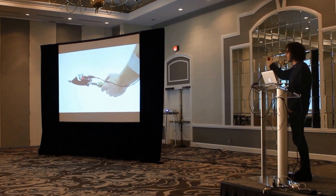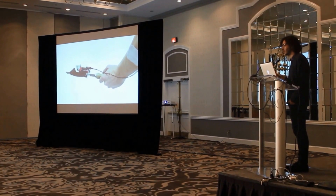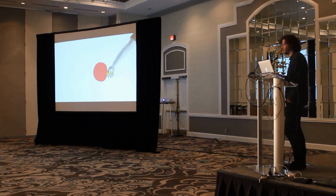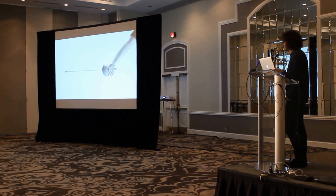Alright, and you can see here, it can be any prop. This is just a tool that I found in the workshop. I just attached a solenoid right there, and that now can stand in really easily for anything in the virtual world. It could be a baseball bat, it could be a ping pong paddle. It's just software changes at this point, right? And it could be a fencing sword.